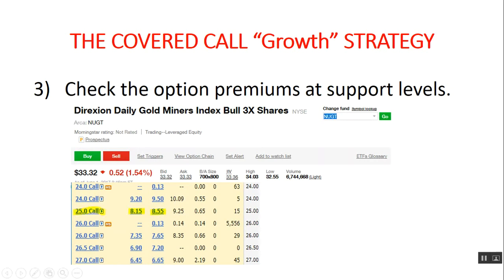Next, let's say you're not comfortable with the $30 strike price. Let's say you want to be safe and go down to the low end, $25. Well, unfortunately, this is the 15-day.